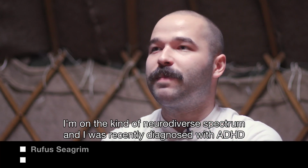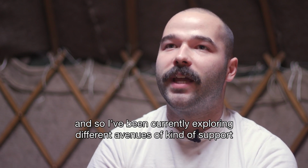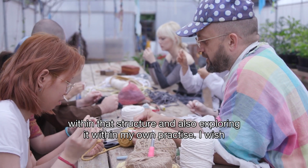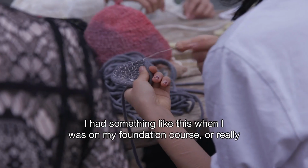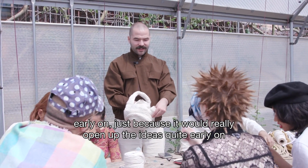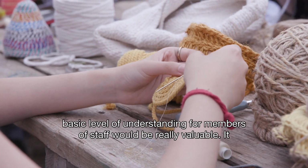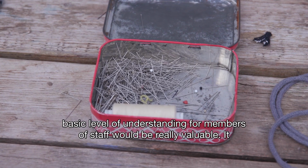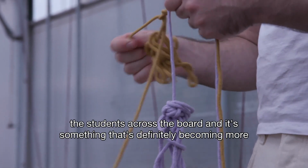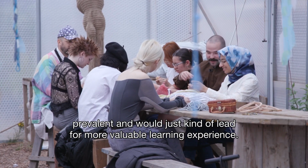I'm on the neurodiverse spectrum, and I was recently diagnosed with ADHD, and so I've been currently exploring different avenues of support within that structure and also exploring it within my own practice. I wish I had something like this when I was on my foundation course or really early on, because it would really open up the ideas quite early on to exploring these avenues of support, but also ways of working. I think maybe just a basic level of understanding for members of staff would be really valuable. It would improve the learning of their students with neurodiversity, but also all the students across the board. And it's something that's definitely becoming more prevalent and would lead to a more valuable learning experience.